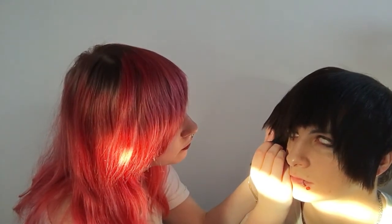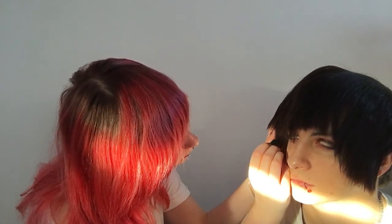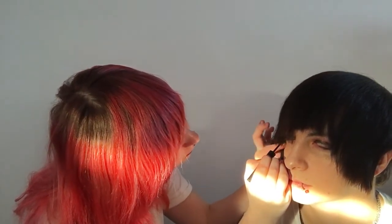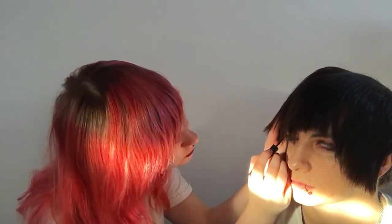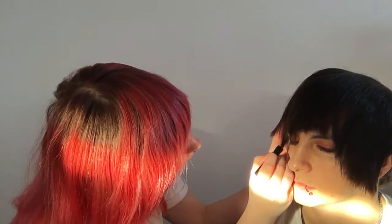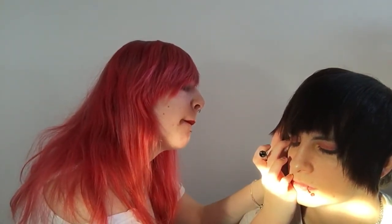Can you look up? I know that doesn't feel good, but be okay. Close the eye. Close it. That eye didn't go so well, but that's the other eye. It's because the line that goes straight above the top eyelash went a bit higher than the other line, but I'm going to mix a grey to blend that out rather than leave it.